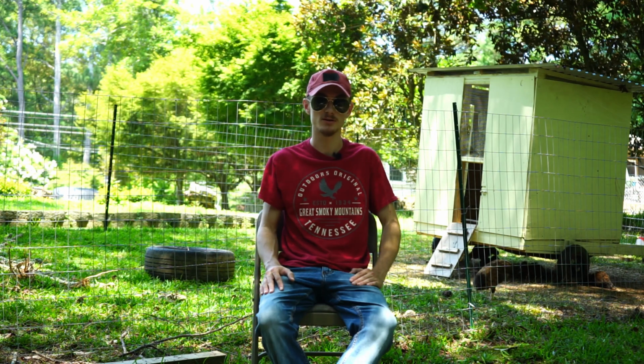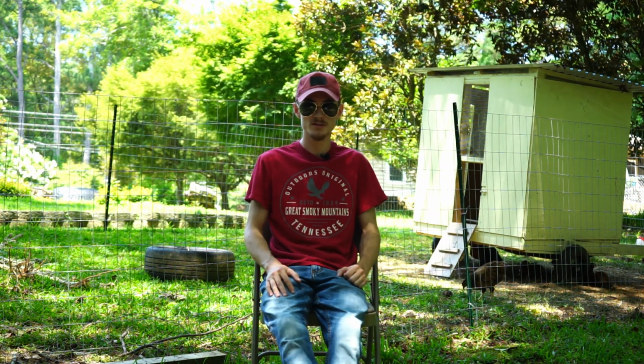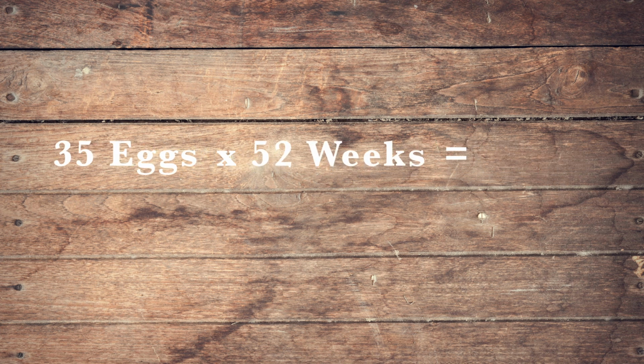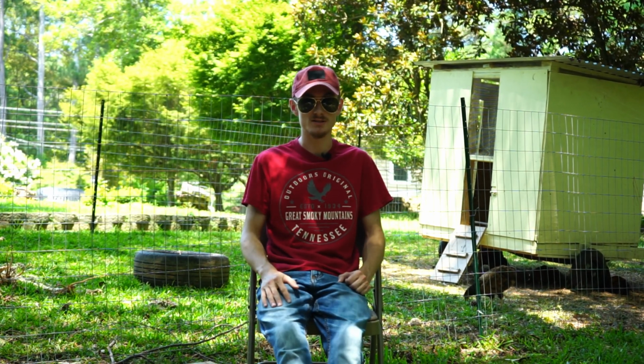egg consumption per year. But just to give you kind of a real-world example, let's say between breakfast and some baking, I consume roughly 5 eggs a day. I would multiply that by 7 because there's 7 days in a week, which would be 35. And then again by 52, there's 52 weeks in a year, which leaves me with a total of an estimated consumption of 1,820 eggs per year. Now I know that I need at least 1,820 eggs per year to sustain myself.